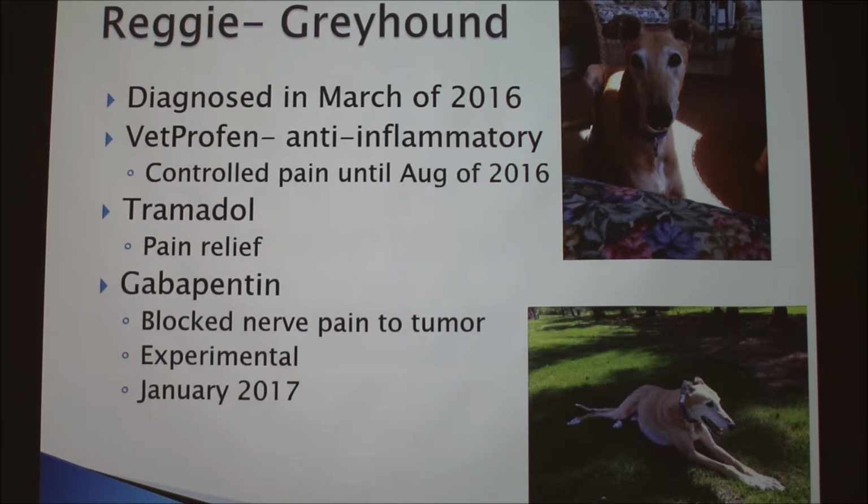So my mom started off with the treatment of vetprofen, which was an anti-inflammatory, and that lasted him until about August. It took away all of his pain. You wouldn't even know he was in pain. So that's pretty good right there. Yeah, that additional time with the dog at his age of 10, that was phenomenal.